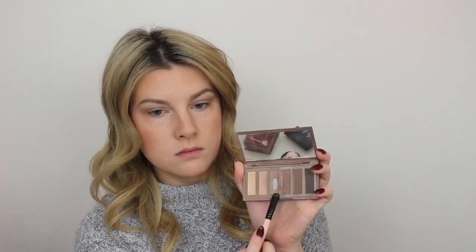And for the brushes, really all you need for an everyday look is a couple fluffy brushes that you can move color around in your crease and really just make it look nice and natural looking. For the bottom lash line, I used a smaller precise brush, and then I blended it out with a pencil brush.